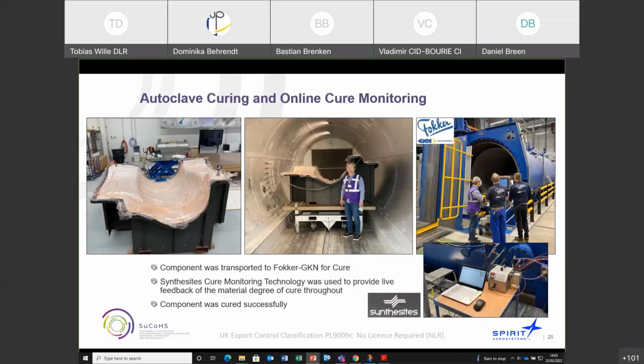So the next stage of the process after fibre placement was the actual autoclave curing. We utilised the help of Fokker GKN up the road in the Netherlands, simply because the autoclave at NLR just wasn't large enough. So a big shout out and thank you to those guys for supporting us with that. There was absolutely no issue. We utilised one of their production autoclaves.